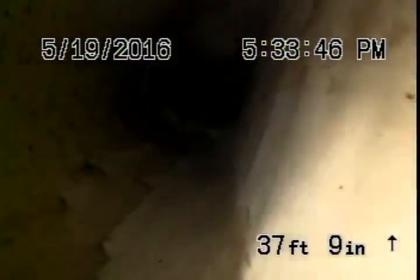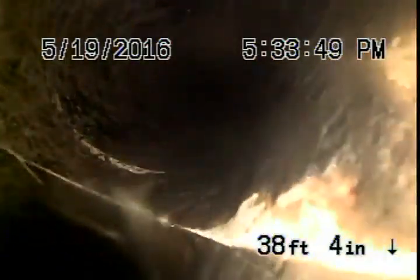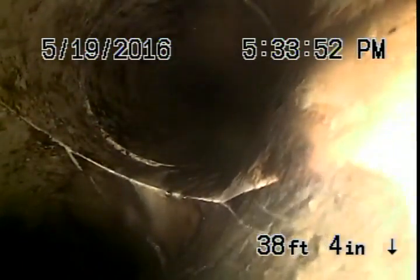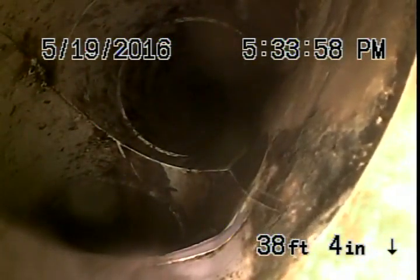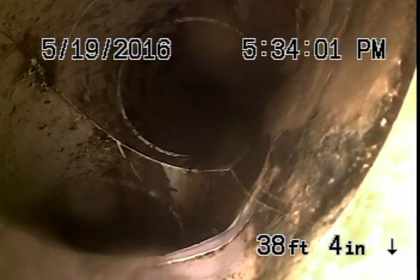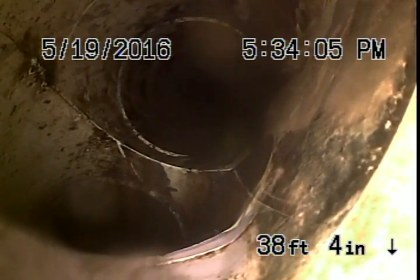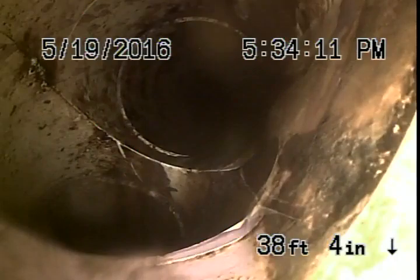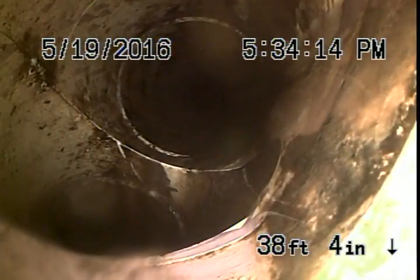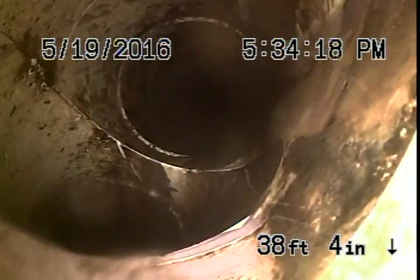Toilet. That one in the hallway, I guess. Right there, you can see that's the T. Right there, the water came through it. Continuing back.